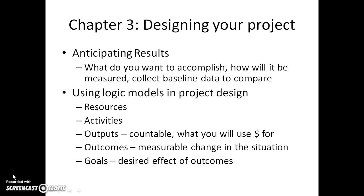Next, you will include your outputs. These are the quantifiable services you will provide. Usually, these are the things that you're asking money for. Next, you explain the outcomes. What is the measurable change that will occur because of your program? Lastly, you state the overall goal. What is the effect of these outcomes? For example, the outcome might be a 10% decrease in flu cases, but the goal would be a healthier community.